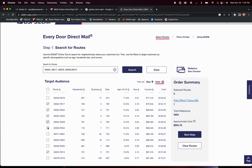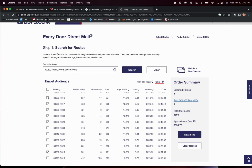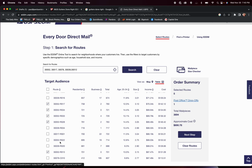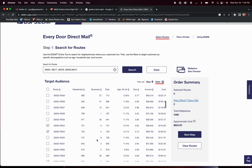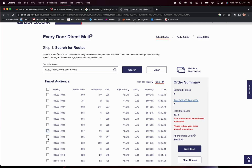And you can basically select these, and maybe you don't want to hit this other route. Maybe you just want to keep it down to one route so you're not having to include a second post office, just to save your time on driving to another post office. Let's see. Yeah, every time we add one of those, it's going to continue to... Here, maybe we organize it by route now, and then we can pick a couple of these.